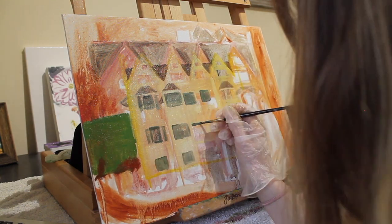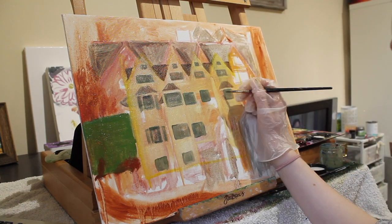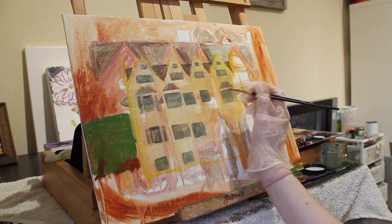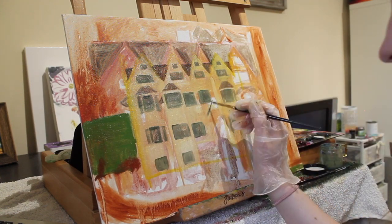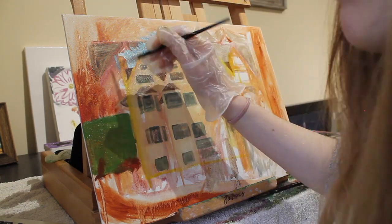So I decided, okay, I don't want to move the couple over to the other side, so I'll shrink the building. So I had to go over that again with a second thin layer mixed with Gamsol, which is a paint thinner that I use.